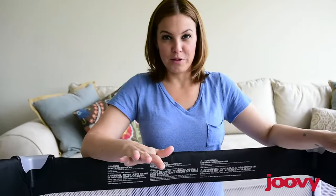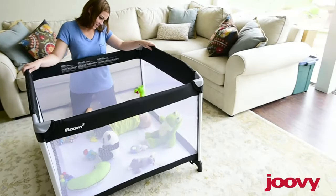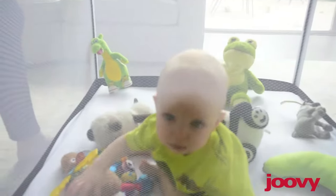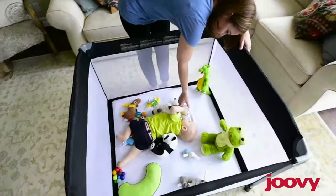I love this play yard. It is huge. Just look at the size of it. Plus, it'll look great in your house. With an area of 10 square feet, the Room²-Playard has so much space.